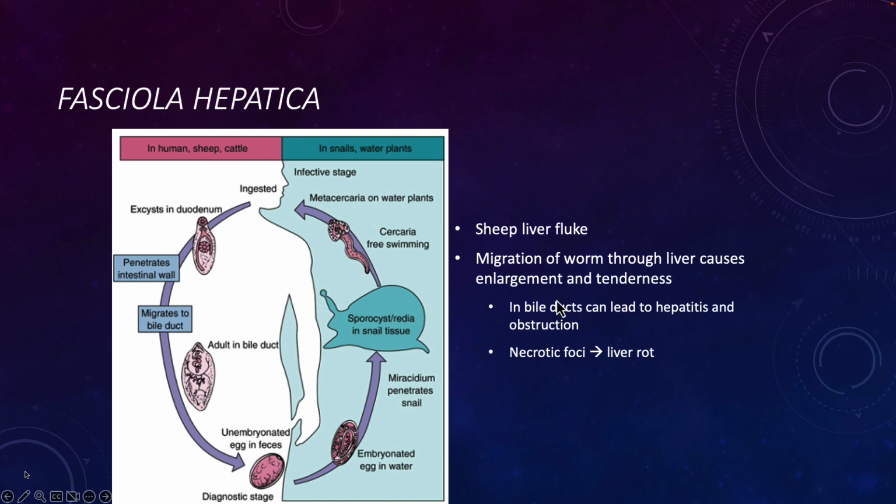And what we see in patients who have this infection is that migration of the worm through the liver can cause swelling of the liver, which can lead to enlargement and tenderness or pain. In the bile ducts, this can also lead to inflammation of the liver, so hepatitis, that's what that means, just inflammation of the liver, and obstruction of some of the bile ducts. In areas where perhaps there was a loss of blood supply or too much tissue damage, you have these necrotic foci that's sometimes called liver rot.